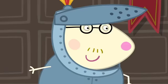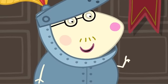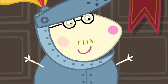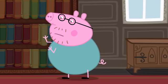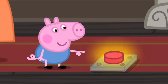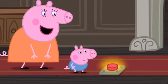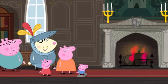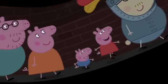Yes, you may. We have to go through a secret passage. But first, we have to find the secret passage. These secret passages usually have some sort of top-secret button to open them. I don't think it's that big red button, George. That would be too obvious. Oh! Yes, we try to keep it simple. This is fun!